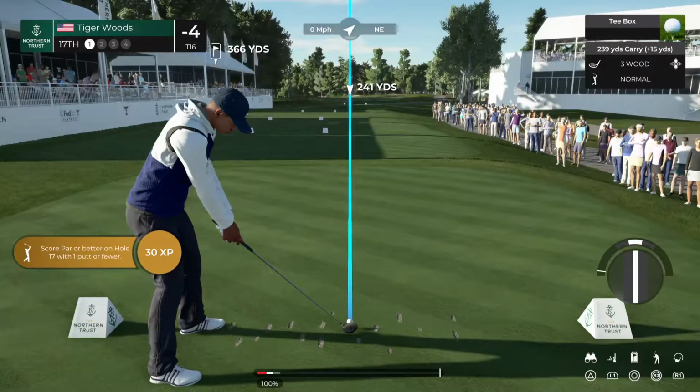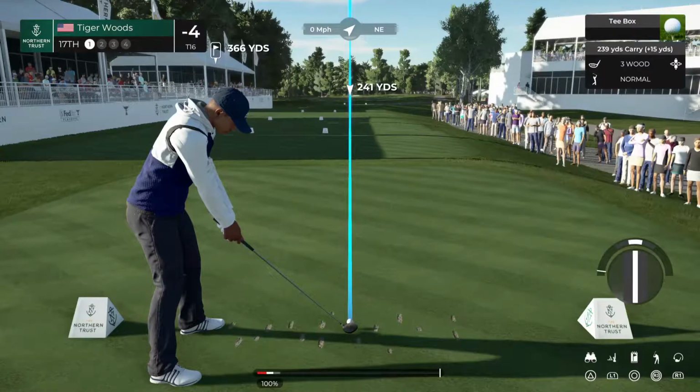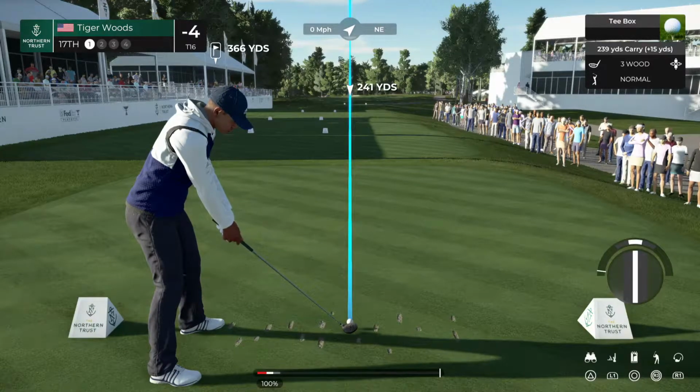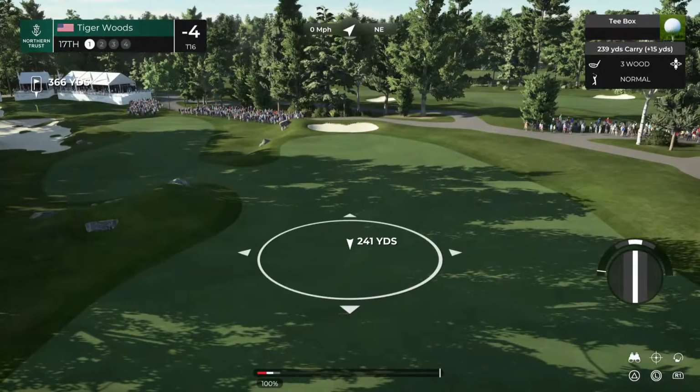17, par 4. 412 yards, dog leg from right to left. Second shot is down the slope. Lots of bunkers on this hole, but should you avoid them and find this sliver of a green, then birdie will be on your mind.